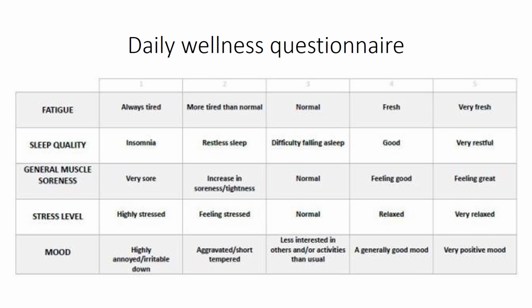Here we have a copy of the daily wellness questionnaire. And as you can see, there are questions that address fatigue and sleep quality, general muscle soreness, stress levels, and mood. The questions about fatigue and general muscle soreness would likely be the most directly linked towards recovery specifically. But in general, this questionnaire is a tremendous indicator of how a person feels a day following activity.